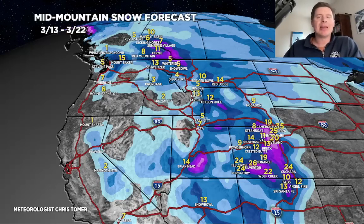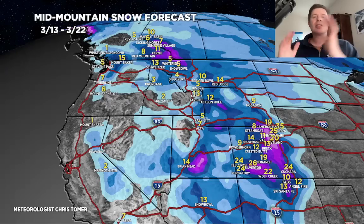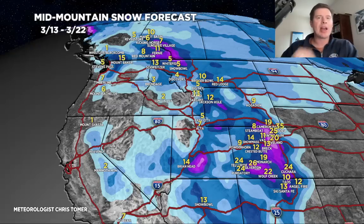Same goes for most of Montana. You're going to have to wait for those numbers. Pretty good numbers for interior BC. Those come 3/20, 3/21, 3/22. Similar forecast for the Pacific Northwest. So there is a stretch of time where we're just not going to see much happening. And it's a waiting game.